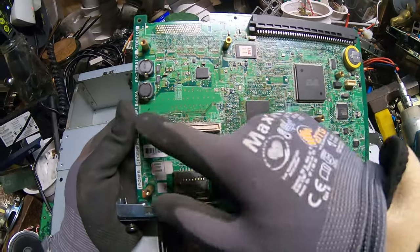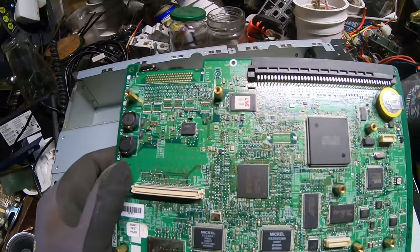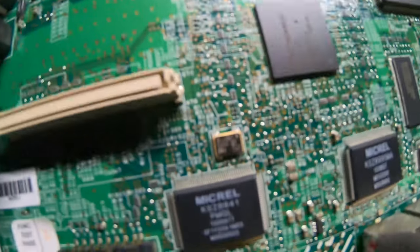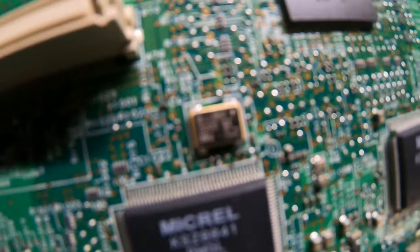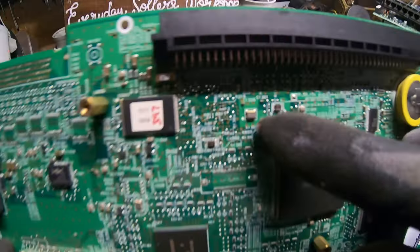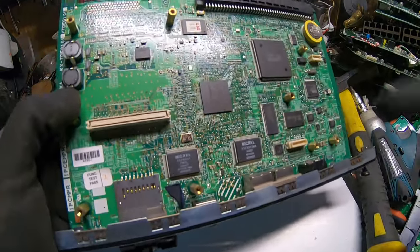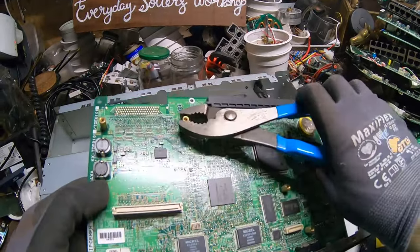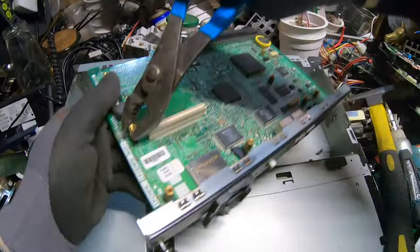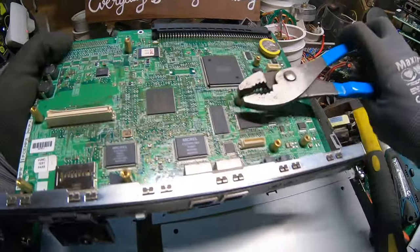We've got brass risers. Yummy. Yes please, I'll take them. We've got a gold band crystal oscillator right there. We've got a tiny one there, a tiny one there. And that's it. Another gold cap fuse. So, totally different kind of level of board.